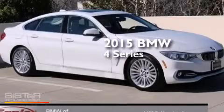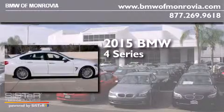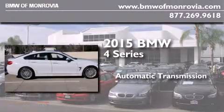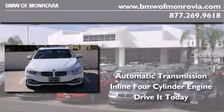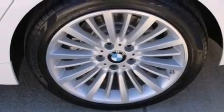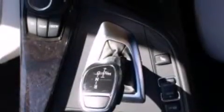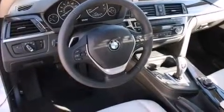This is a brand new 2015 BMW 4 Series. This car has an automatic transmission and an inline 4-cylinder engine. Its top features and packages include the premium package, the driver assistance package, a rear view camera, comfort access, commercial-free satellite radio, Dakota leather upholstery, and high-intensity discharge headlights.